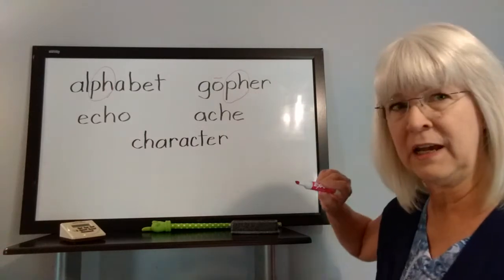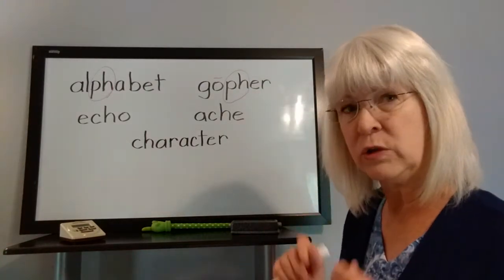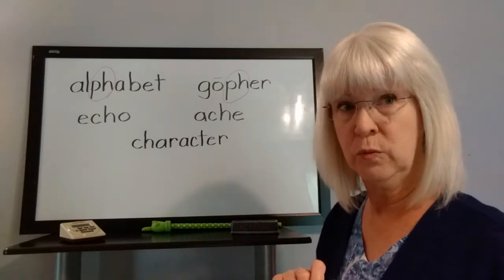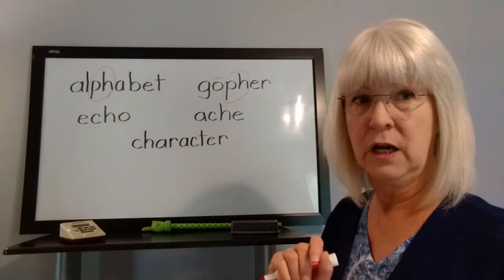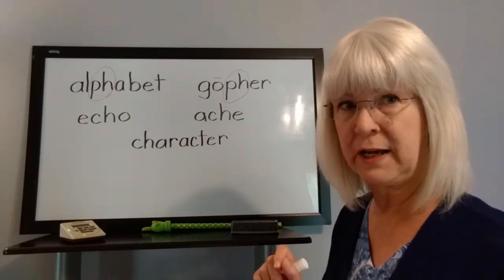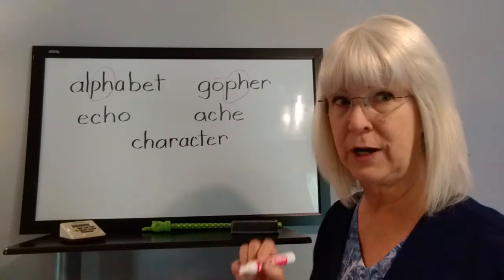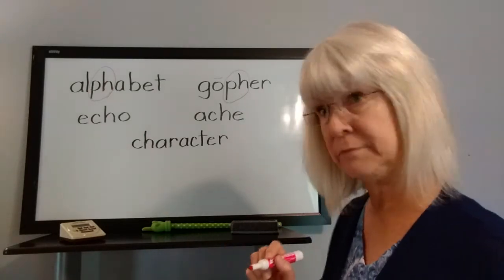Gopher is an animal, and it's usually a little furry animal, like a woodchuck or a groundhog. But there's also the gopher tortoise, which digs holes in the ground, and that's why it's called a gopher tortoise, but it's actually not a furry animal. A tortoise is a reptile like a turtle. But tortoises do not go in the water. So if you see one, don't try to return it to the lake. It'll drown. All right, we're not supposed to pick up the gopher tortoises because they're protected by law also.